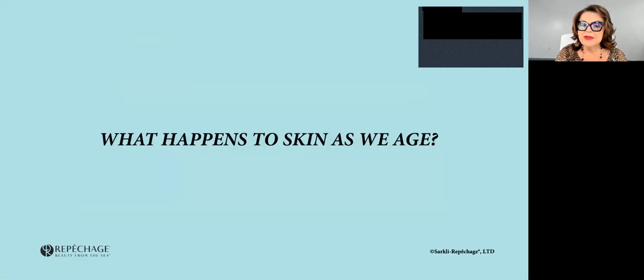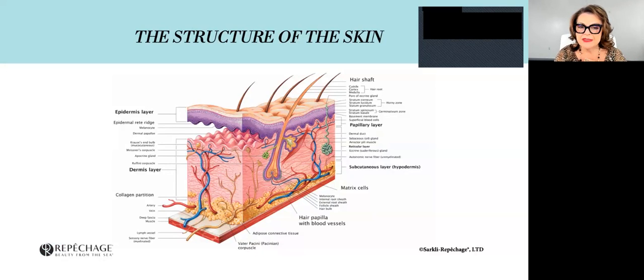So let's talk about what happens to the skin as we age and why we should consider exfoliation or a peeling. Again, I have to really press the issue that we do not always need to give the skin aggressive peels. So let's take a look at the structure of the skin. I'm sure you're all familiar with the epidermis and dermis. The dermis is your true skin, where your collagen, elastin fibers, sebaceous glands, and sweat glands are located. But the epidermis is where new cells are constantly born and divided, and they go up to the surface.